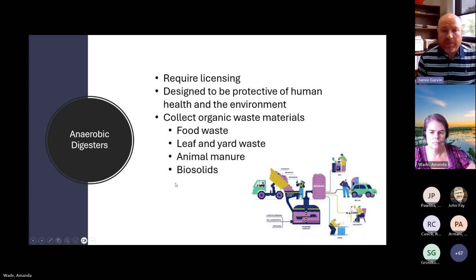So I'll hand it back over to Amanda. She can talk a little bit more about the anaerobic digesters. And like I said, we have a partnership with a company called AgriCycle. They're located at an agricultural site. So they're taking our material and then putting it through their process, which Amanda can describe to you.